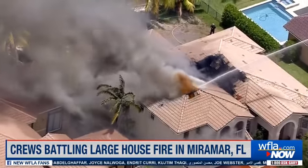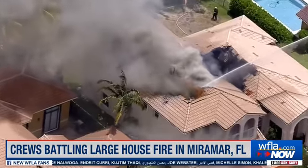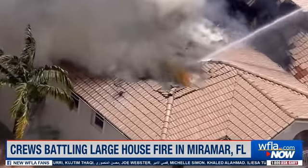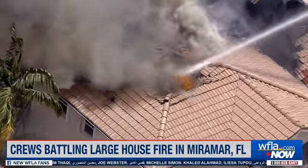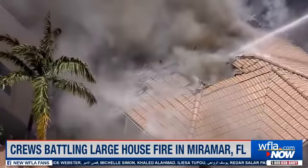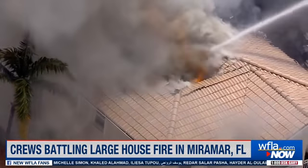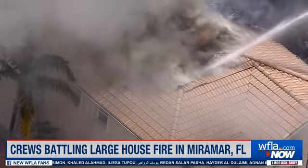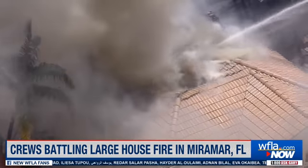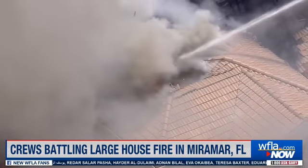Again, an active scene where they're currently working this fire. One of the things to note here is that the fire is pretty focused here on the center of the home. Sometimes you'll see structure fires that begin somewhere near the outside, near one of the exterior walls, but this is a fire that appears to have begun in the interior of the home, somewhere in a central location of the house itself, and a pretty large home here in the neighborhood of Miramar, Florida, again in the Miami area.